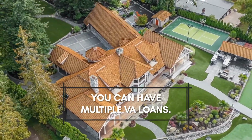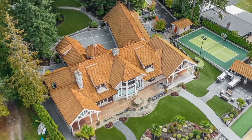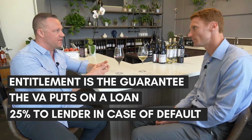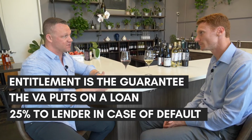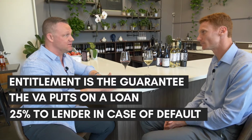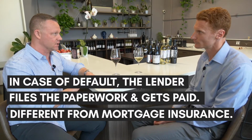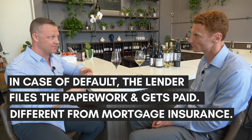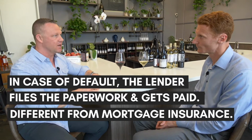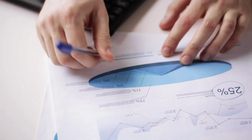It gets into a different realm of what we call entitlement calculations. Entitlement is the guarantee that the VA puts on that loan. The VA's whole role in this game is they guarantee 25% of that loan to the lender in case of a default. So if someone were to default on a VA loan, all the lender has to do is file the paperwork with the VA and instantly they're going to get paid. That's different than mortgage insurance on other loans. That's an insurance claim, where you have to play the insurance battle. And it's not as good a dollar amount either. The VA guarantees 25% of that loan.